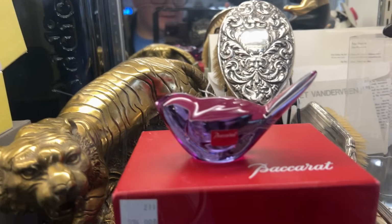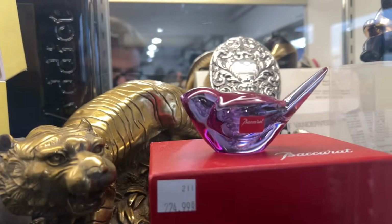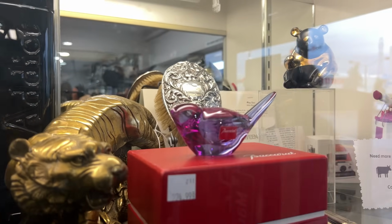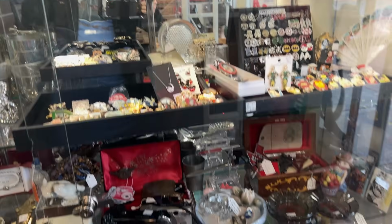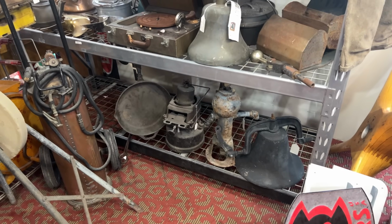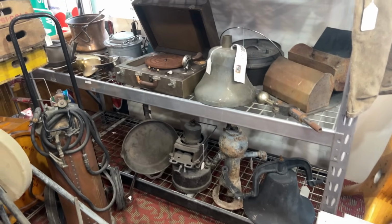Oh, a delicate little Baccarat bird. Isn't that beautiful? And it's got kind of a purplish tone to it. They're asking $225. I love it. We're only in the first booth so far, and there's already so much to look at. Let's keep on exploring. This section here at the front has a lot of great antiques, architectural salvage, vintage pieces.